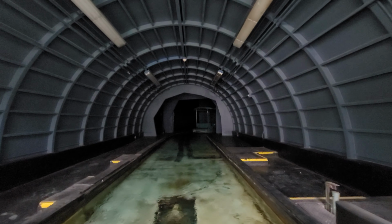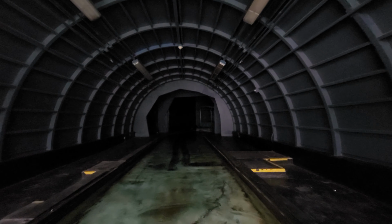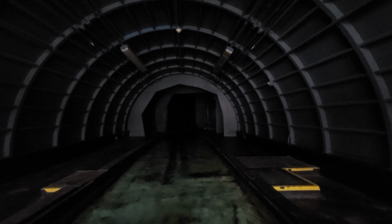Please keep your hands and feet inside the boat and remain seated until the roller coaster completes stop.